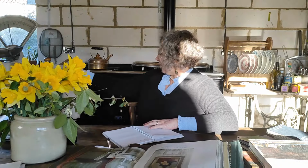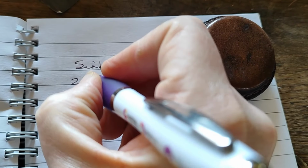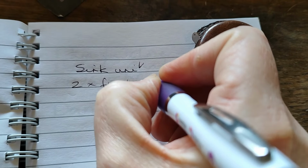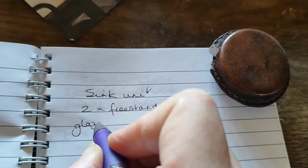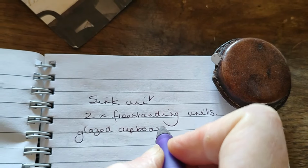Now the next thing I need to do is actually make a list of all the things that I need to find. So let me think. Start off with a sink unit for the kitchen. And then some freestanding units here and here, so 2 times freestanding units. I would like, as per the picture that I showed you earlier of the glazed cupboard, I would love to find something like that. I've currently got a little cream cupboard opposite behind you, and I would really like a floor to ceiling cupboard there. So glazed cupboard, that's not going to be easy to find. Curtains. Curtain poles.